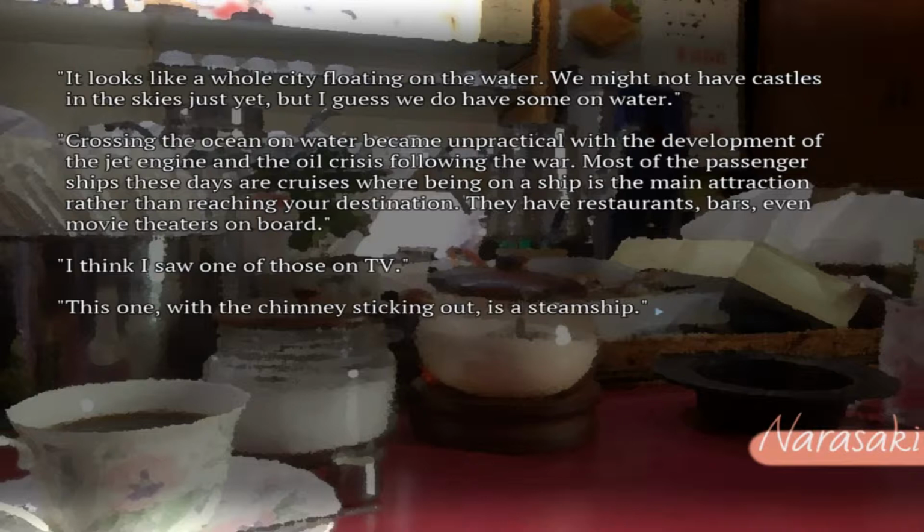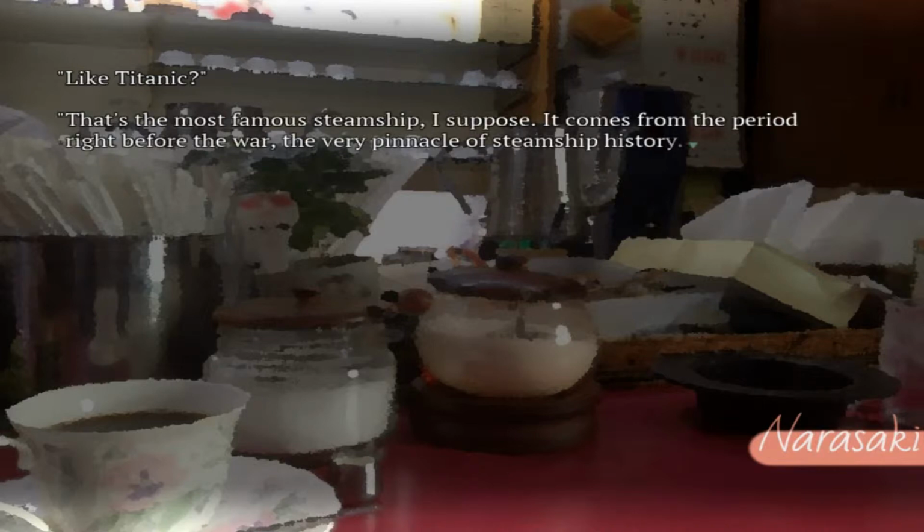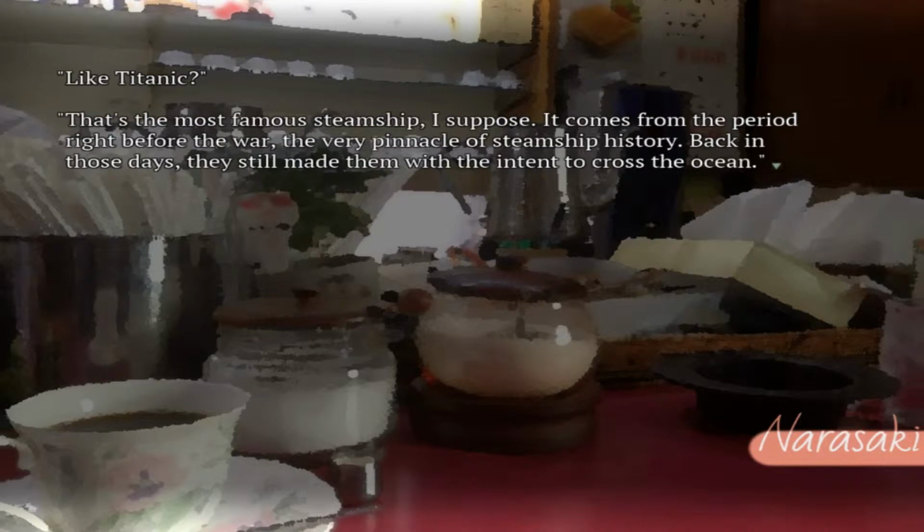This one with the chimney sticking out is a steamship. Like Titanic? That's the most famous steamship, I suppose. It comes from the period right before the war. It's the very pinnacle of steamship history. Back in those days, they still made them with the intent to cross the ocean.